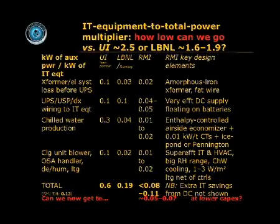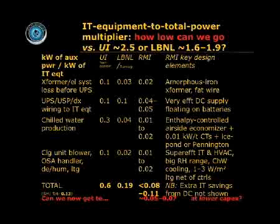How would you do it? Well, you'd cut your electric upstream supply overhead down to 2% by using amorphous iron transformers and fatter wire. Copper's cheaper than kilowatt hours. And then you would use a very efficient direct current bus floating on batteries or on a flow battery. Then for your chilled water production, you would use an enthalpy-controlled airside economizer, the 0.010 kilowatt per ton cooling towers for water-side economizer, and a desiccant-driven cycle in your climate.